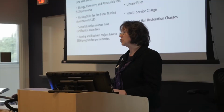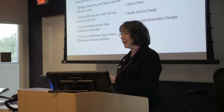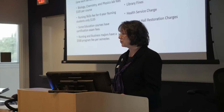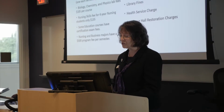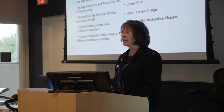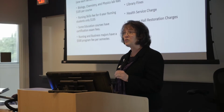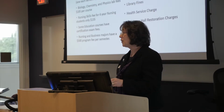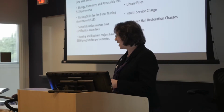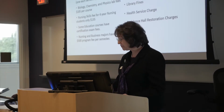Some fees that you would see on the bill, I don't put on there; I just send it out. They're put on there by other offices, and that could be parking fines, library fines, health service charges, residence hall restoration fees, and judicial fines. Even though I can't take those off, on the back of the bill I give you all those phone numbers, so you can call them and find out what the student has to do to get those either mitigated or taken off.